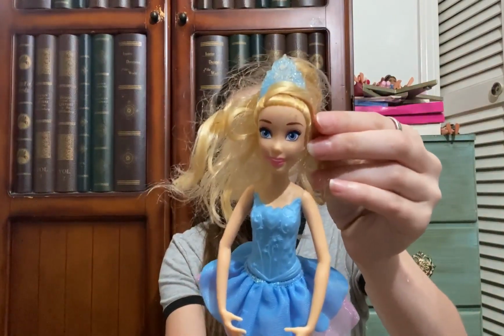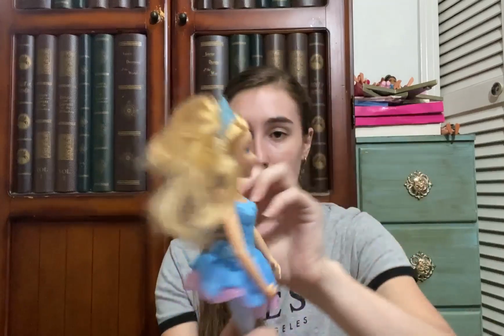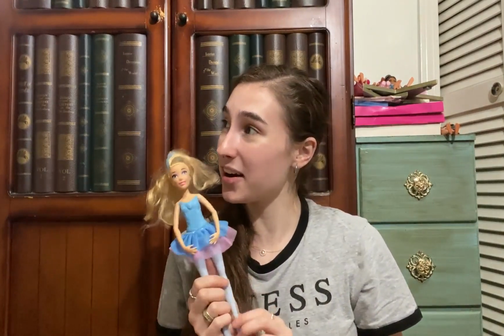But there she is. She does have some marks on her face, but it looks like it's just going to get scrubbed off. It doesn't look permanent or anything, so that's very exciting. And I'm excited to get her, and also Tiana can have a friend from her line.